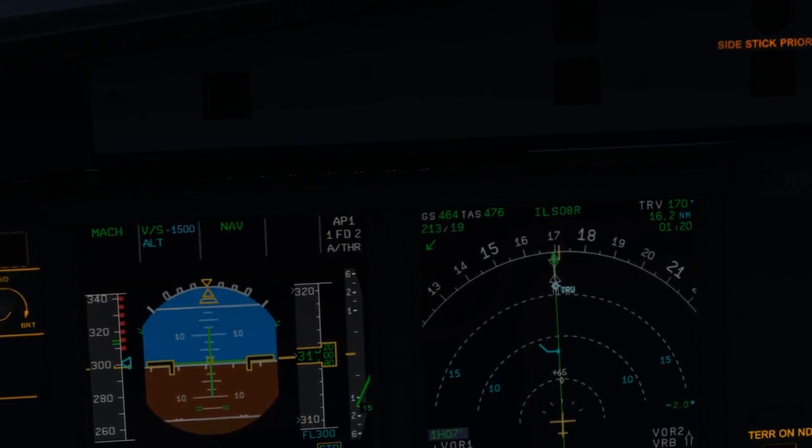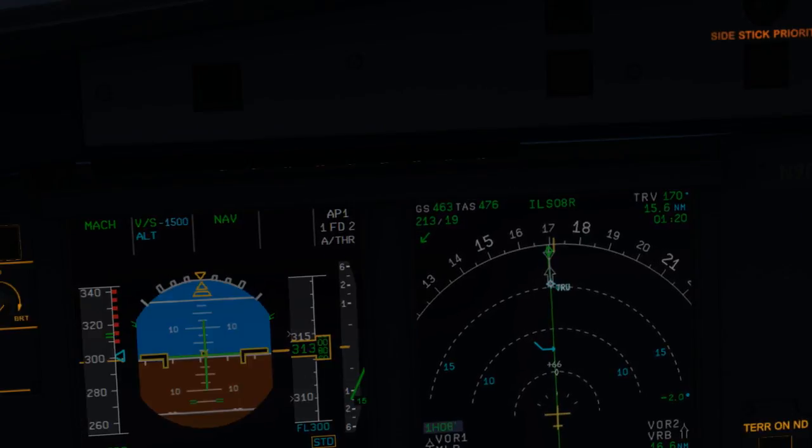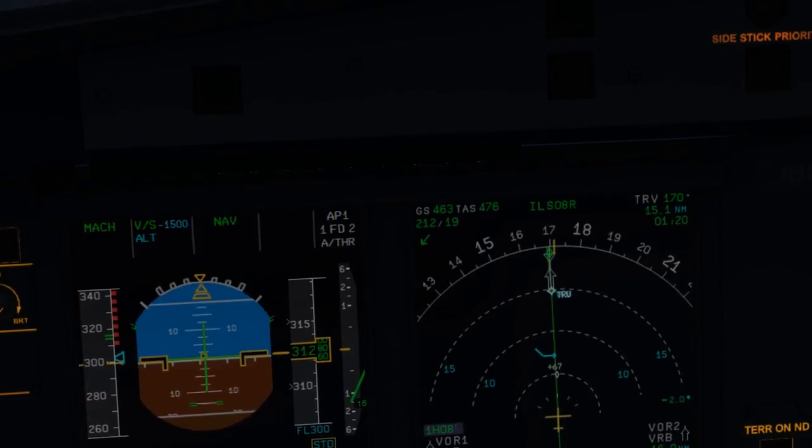American 647, contact Jacksonville Center 135.05. 135.05, American 647. Brickyard 4701, would you mind, sir.